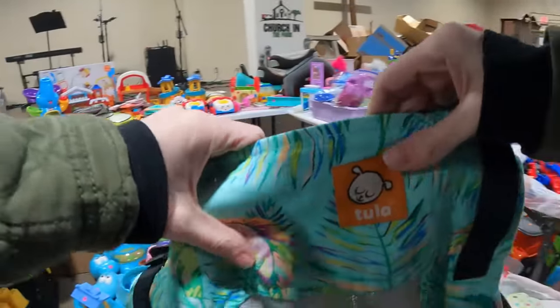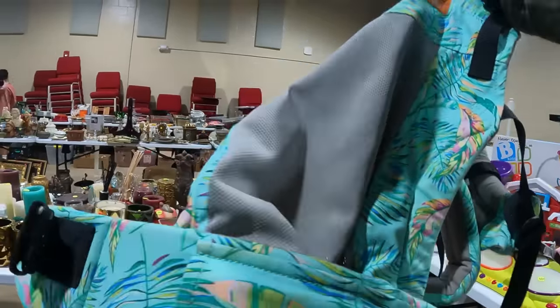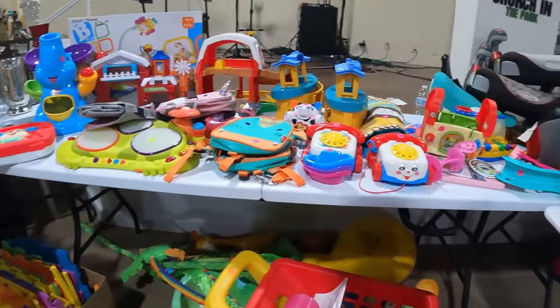See that? Tula. The last one of these I sold went for $70. This one has a little bit of marks on it. But that is a good pickup right there.